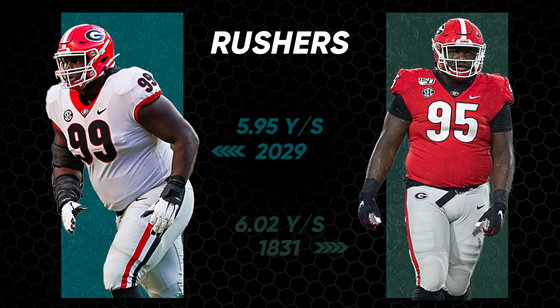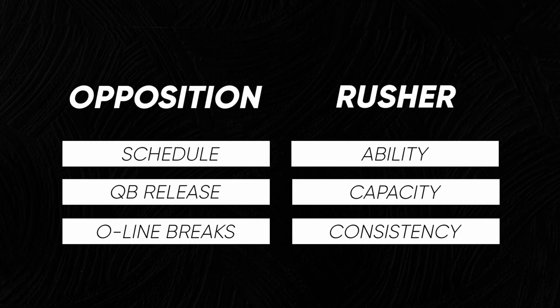So I think this is one of the more exciting ones for me, is that if we're really looking at the ability to destroy an O-line because you can generate enough power, these two really jump off the page. So then in terms of next steps, to really predict how they're going to perform this year, I'd be looking at the schedule for each of the teams, looking at the average quarterback release times, and look at what those tendencies were and how they could be used.